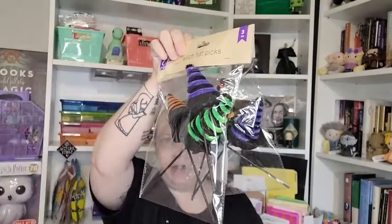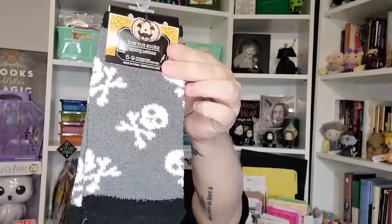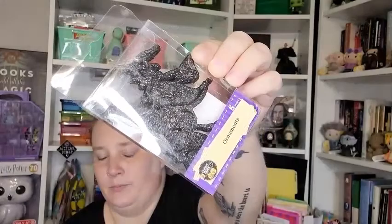I also picked up some more Halloween socks. These ones are the fuzzy kind and they're low cut. Then I found some ornaments. This is a 5 count and it's black glitter and it's a witch on a broom. And then I also got the haunted house version.